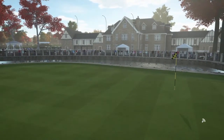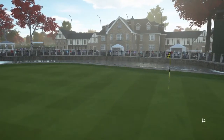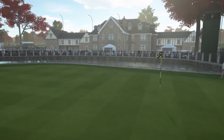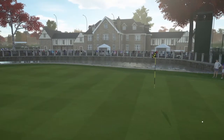And Rich, what a performance. They've got back-to-back wins. What a force they're proving to be out here on tour. I gotta say, this player is in full flight at the moment. Just sit back and watch how awesome they are at the moment.